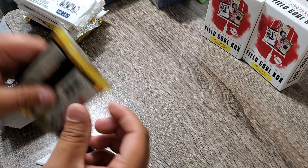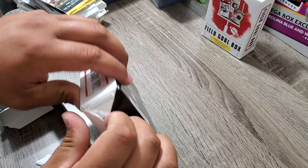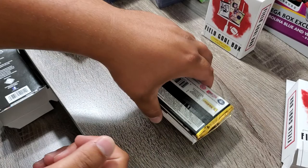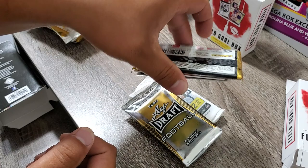Two boxes left. Let's look for a big hit here. Let's see if we can get like a Dak Prescott or something. Dak Prescott, any big quarterbacks. Patrick Mahomes would be nice. I see the two hits. I have them picked up. I'm gonna put our Contenders on top of that.